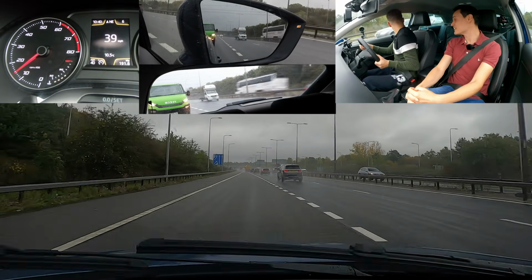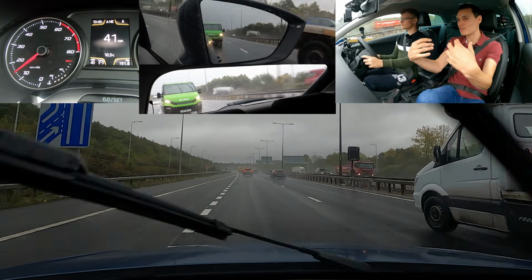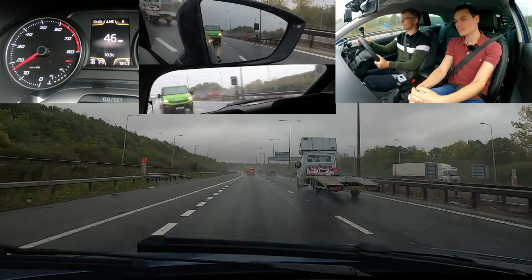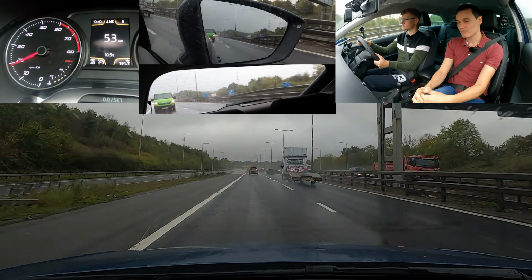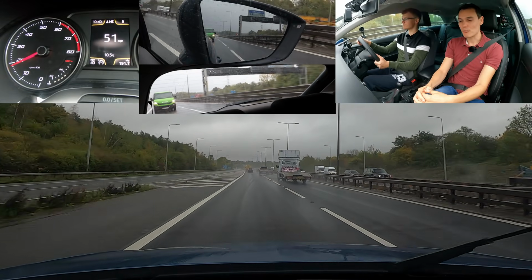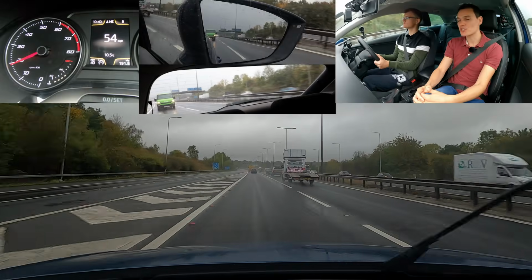Good. Didn't even have to tell you to do this. Bit more power though. That's it. Because you're holding up traffic a bit there. Yeah. Well done. And you notice the broken line, that means it's merging. Mm-hmm. For people watching, if you don't know, when I see that line, I'll mention it again. I think there's one coming up soon.